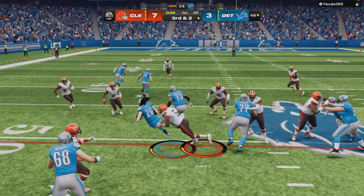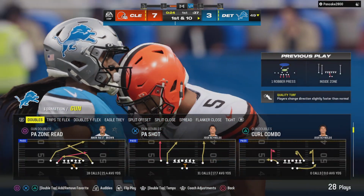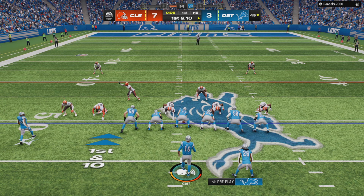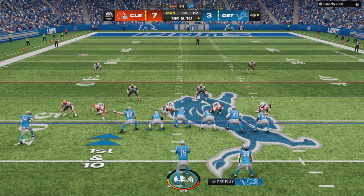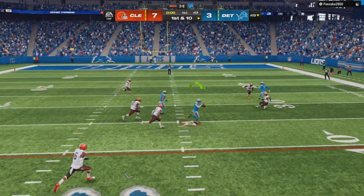Gibbs will try and pick it up. And he will have the first down as he's brought down up near midfield. And that's why he spent a first-round draft pick on a running back. Not for just the fancy runs, but these dirty, gritty third and ones, third and twos. That's why you draft him.